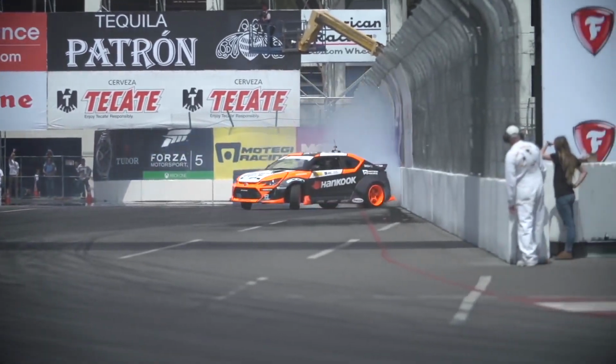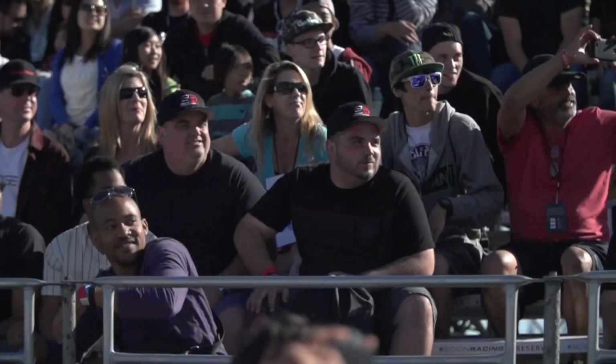Here it comes, Norwegian Hammer, nice job, wall to wall, look at the orange splitters.